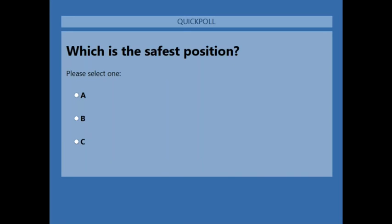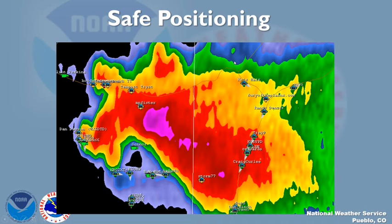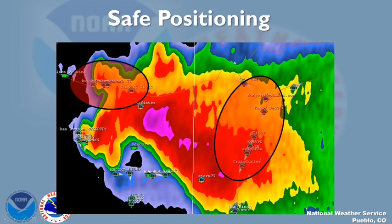All right, looks like we've pretty much stopped receiving votes. So 52% said position A, 9% said position B, and 40% said position C. So position A is not good, nor is position B, but position C is typically the best place.